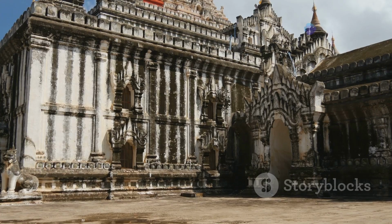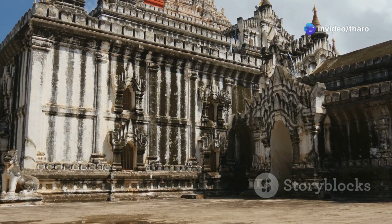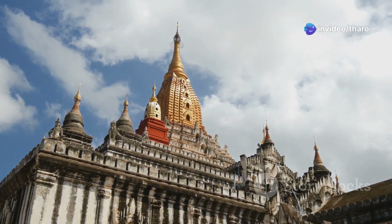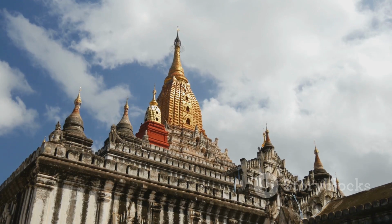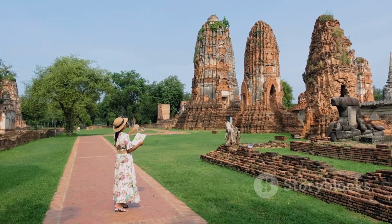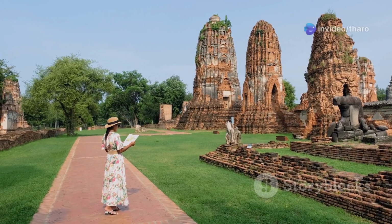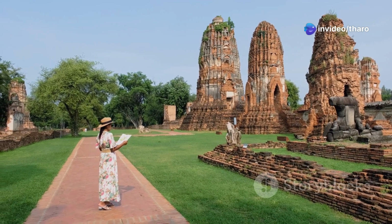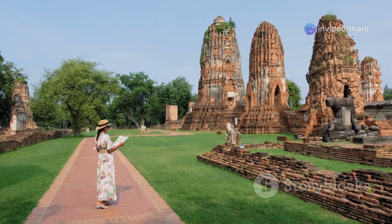Built way back in the 1100s, Ananda Temple is a perfect example of Mon architecture. Its design reflects the rich cultural heritage and architectural ingenuity of the Mon people. It's perfectly balanced, with graceful curves and detailed carvings that will make you want to take tons of pictures. Each carving tells a story, depicting scenes from Buddhist mythology and local folklore.